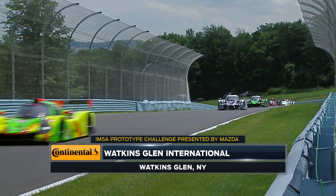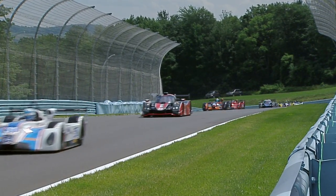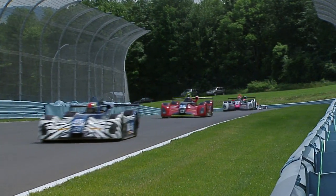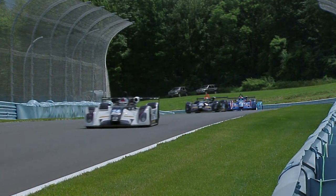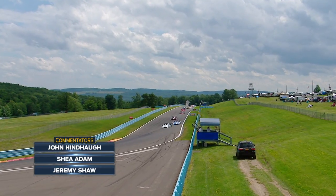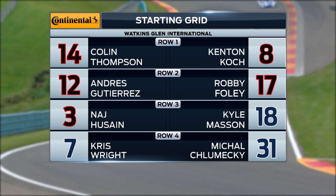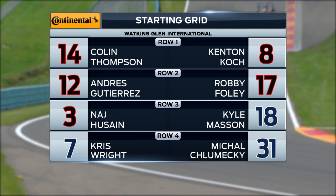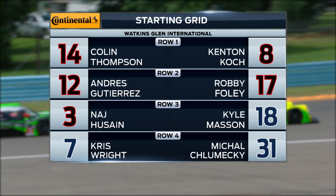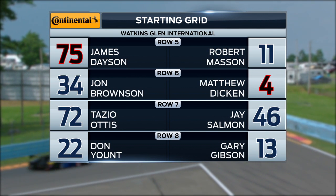Glorious, sonorous rumble from the 5-litre V8 of the LMP3 cars at the front of the IMSA Prototype Challenge presented by Mazda. 6 chassis manufacturers allowed to make those LMP3 cars, and 4 are represented here. And that's the most you'll see in any competition worldwide. Qualifying was fast and furious, with Colin Thompson stealing away pole position in the dying moments from Kenton Koch, who starts on the outside of the front row. Andreas Gutierrez, the championship leader, is on row 2.